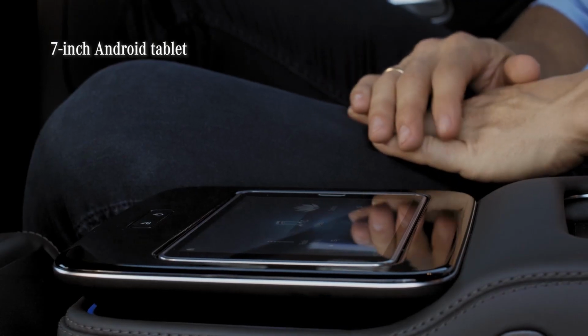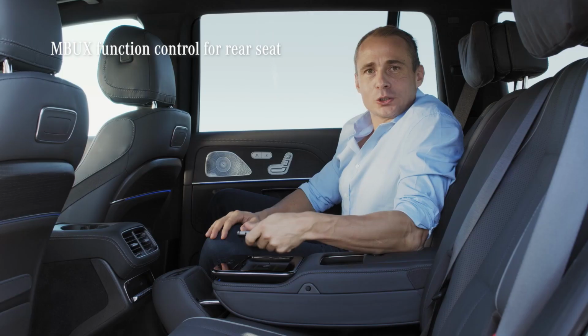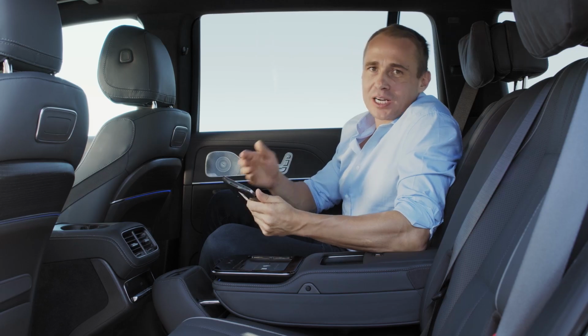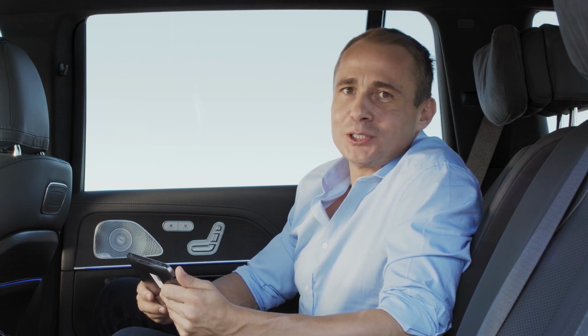It includes an Android tablet in its own docking station directly in the armrest. You can control some of the MBUX functionality directly from here, like climate, media and radio, which is definitely a function I will use every day. And I have a feeling my 3 kids will love it too.